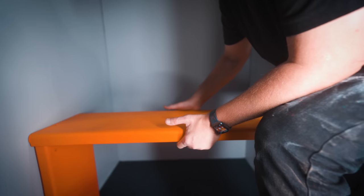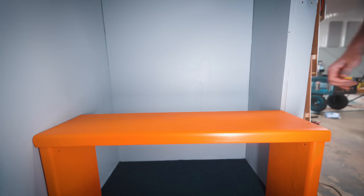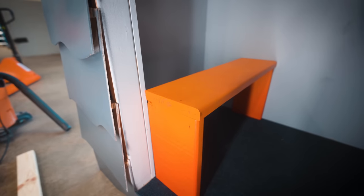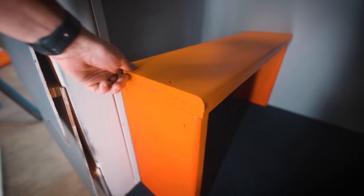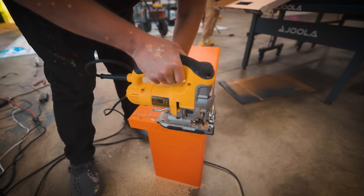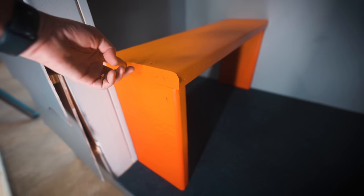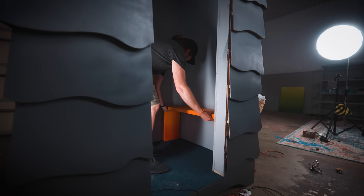We had a slight issue with the bench. Oh shit, it's a little too wide. Somebody didn't measure twice, but it does not fit on either side. It is too wide to actually go in the photo booth. So I'm gonna disassemble this, cut off a chunk, reassemble it, and hopefully since this is flush against the wall, I won't have to paint it and varnish it and do all that stuff all over.